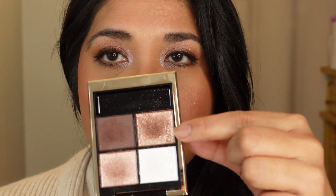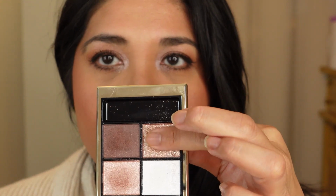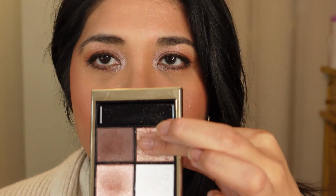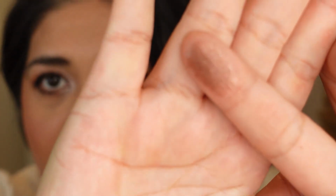And one thing I'll note, and I think this is probably with both quads, is that there is some fallout. The shades, at least in this palette for sure, there's a lot of fallout with this shade. And even when I'm touching it, I can feel the tack on it. I just want you to see that it's such a pretty shade, but there's actually some fallout.